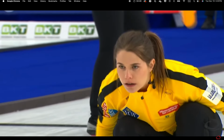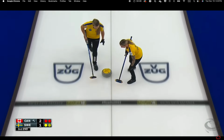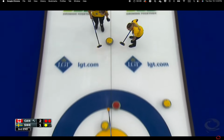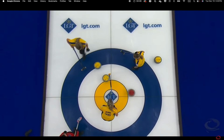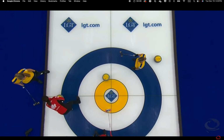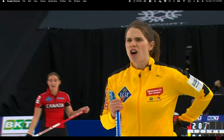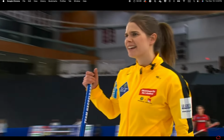Keep the momentum going in their favor is Hasselborg. Like the hit, and now will it stick around? And it rolls out, so if you stick around, you're lying two and got the force.